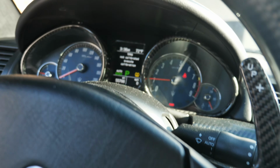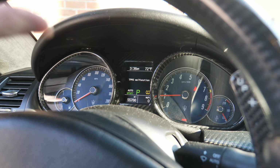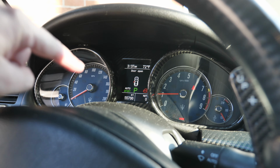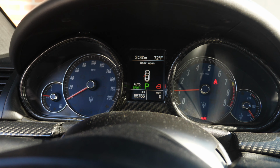Oh, update on the TPMS for 2012 at least. There's a place where you can check online if your car has a recall, and I checked. My car has a recall on the TPMS. So I'm gonna get in contact with one of the Maserati dealerships in my area so we can get that finally corrected.